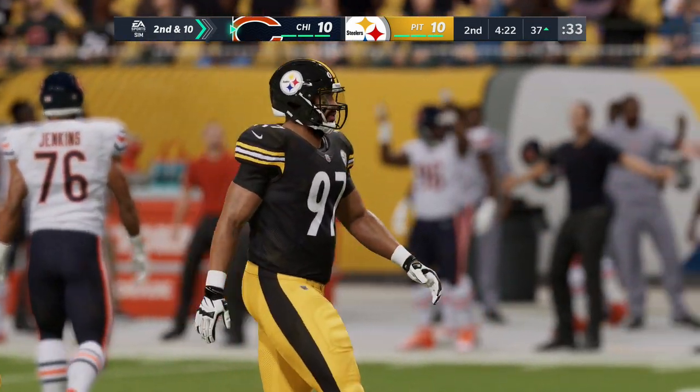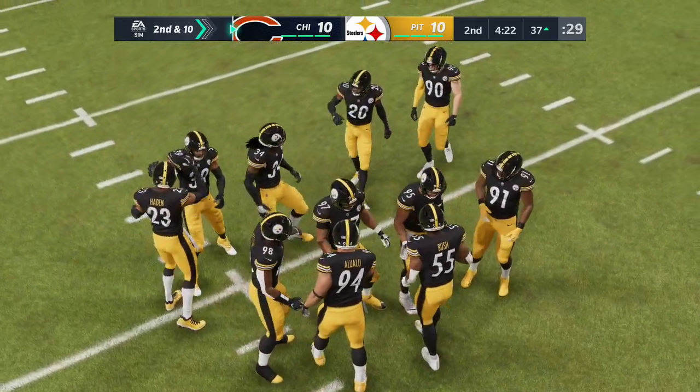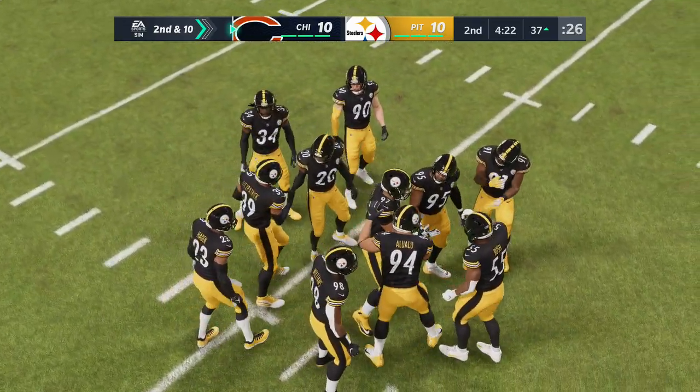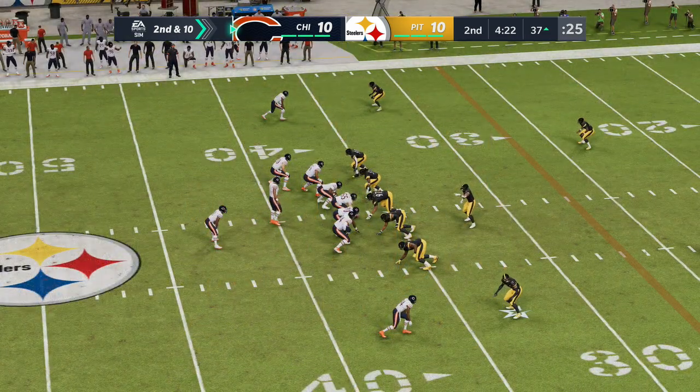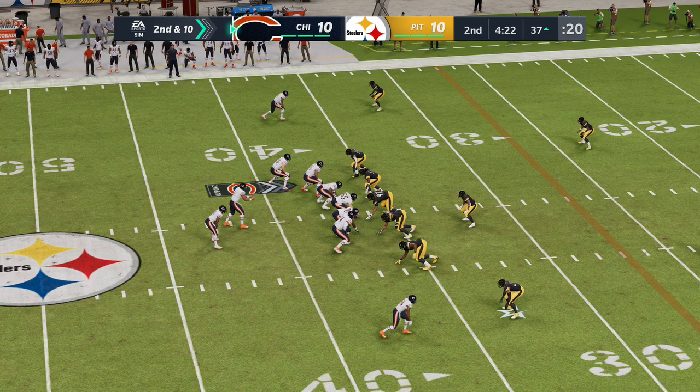Had an open man that time, but ended up putting a little too much heat on it, don't you think, partner? Absolutely. Just needed a touch more air under it. Instead, he fired an absolute bullet. An incomplete pass on 1st down. That leads to a 2nd and 10.